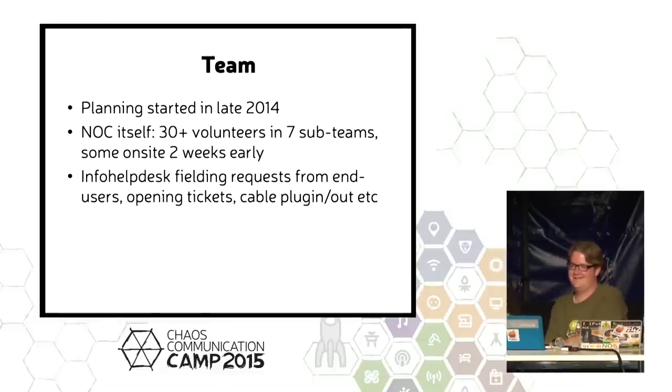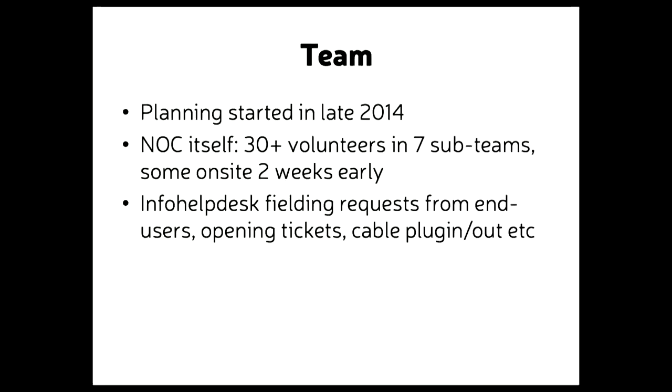So what's the team actually behind this? Well, it's quite a lot of people. It's more than 30 people in seven sub-teams, some of them quite young and some of them rather old gits like me. We really started on site two weeks ago and one day today. I arrived here two weeks ago to start with the uplink stuff. As I said before, the info help desk were dealing with a lot of our end user queries and that sort of stuff.